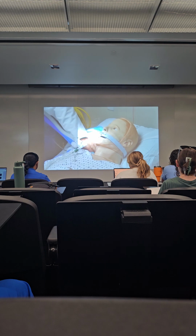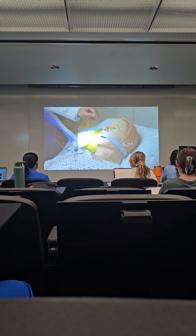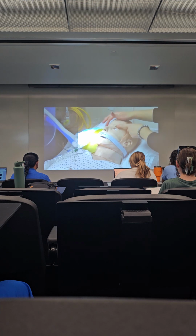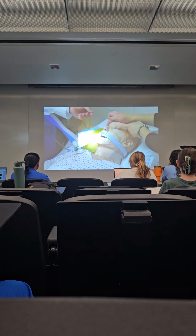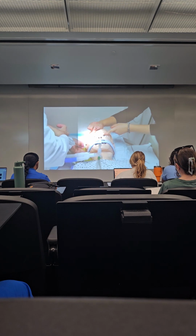You put a chux or some kind of absorbent material next to the patient's head, and you have someone help to hold open the eyes. We hold the eyes open and we're looking for movement for at least 60 seconds. There should be no movement with instillation of the ice water.